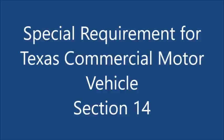Hazard warning signal lights. When any truck, bus, truck trailer, truck tractor, trailer, semi-trailer, or pole trailer 80 inches or more in width, or 30 feet or more in overall length, is stopped upon the roadway or adjacent shoulder, the driver shall immediately actuate electric hazard warning signal lights, flashers, which flash simultaneously. These lights need not be displayed, however, by a vehicle legally parked inside the city limits or when stopped to receive or discharge passengers.